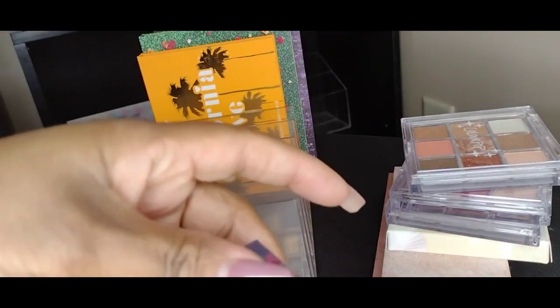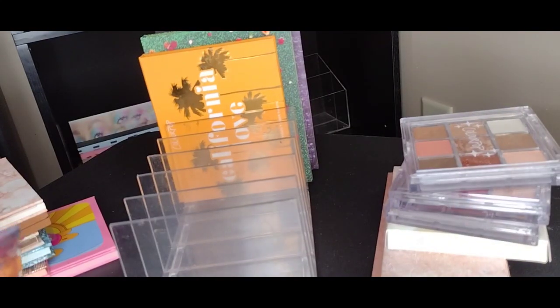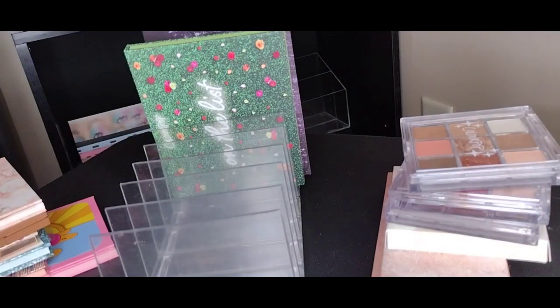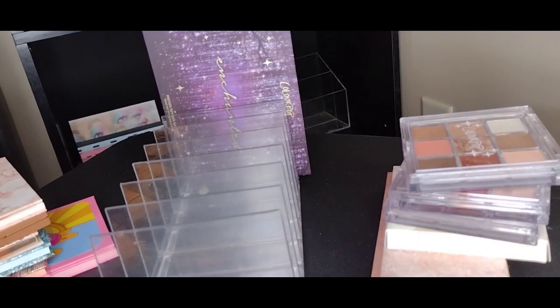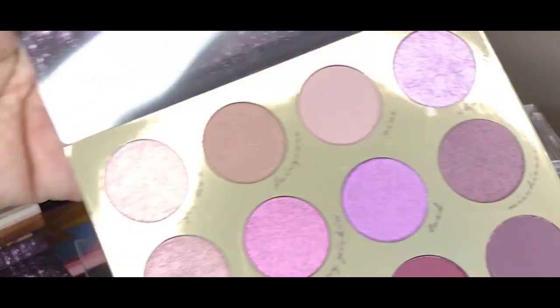Sonic Bloom. California Love. On the List. And this one is fairly new. It is the Enchanted palette. Very pretty.